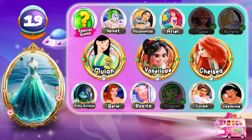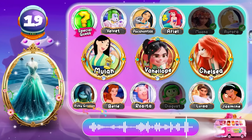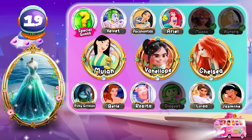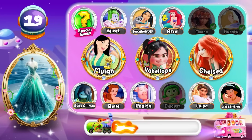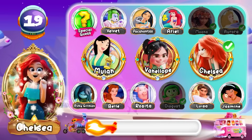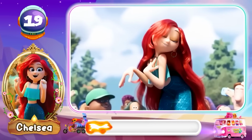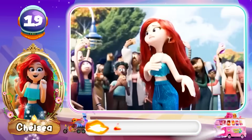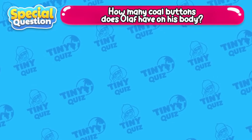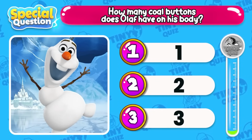Round 19. How about this character? Me, stunning but approachable, on my first day of school. Excellent! The answer is Chelsea. How many coal buttons does Olaf have on his body?